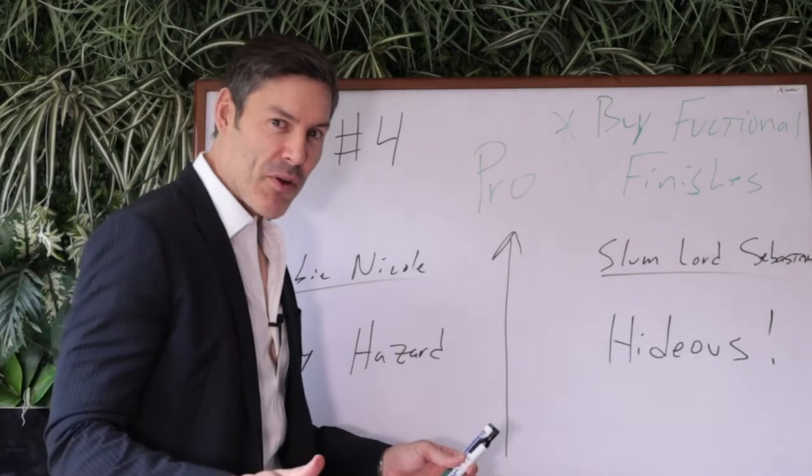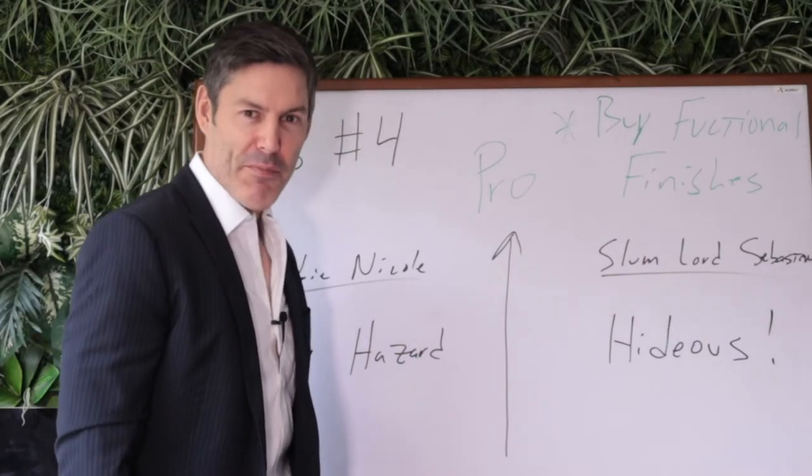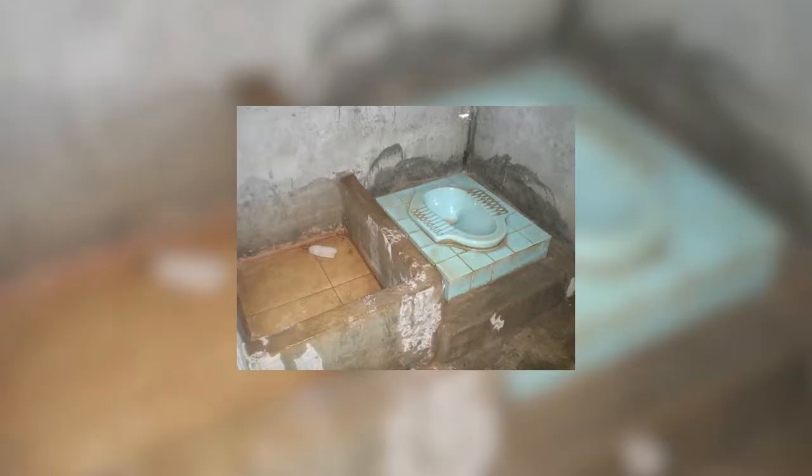Then of course, Slumlord Sebastian, he would just design an entire bathroom made of brick. I can't even imagine what that would look like. I doubt he'd even put in a toilet.